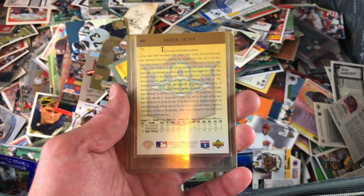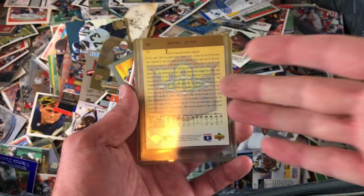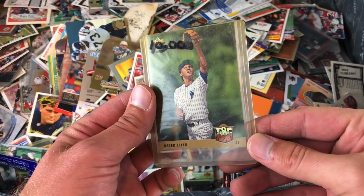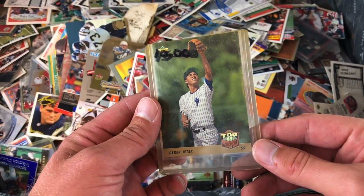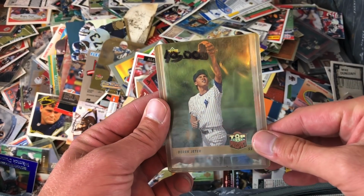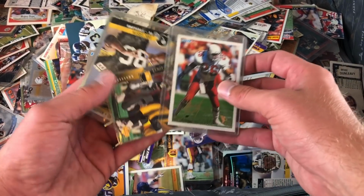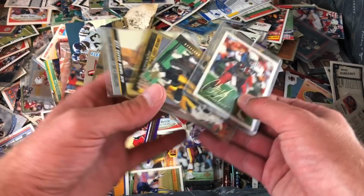It's pretty crazy. Every time I buy random collections, there's always Jeter cards, and in particular, this '93 Upper Deck. It's happened probably three times now where I've bought random collections and really haven't found much of anything, but somehow end up finding the Jeter rookie card. So that was definitely a really nice surprise. And there was one more card in here, too, that caught my eye.